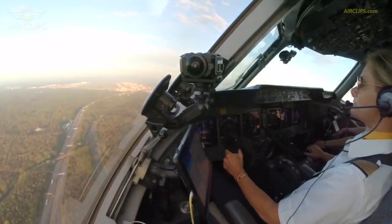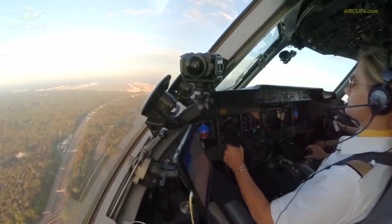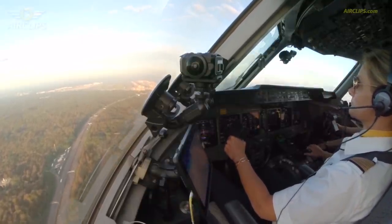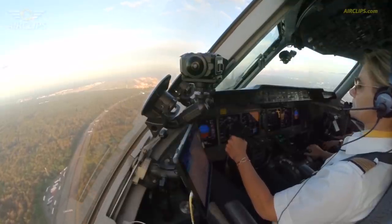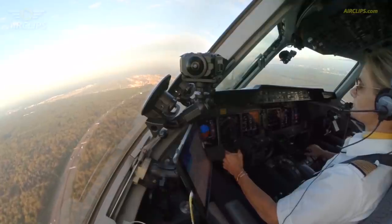Lufthansa Cargo 8457, wind 230 degrees, 7 knots, runway 25 center, cleared to land. Lufthansa Cargo 8457, runway 25 center, cleared to land. Wind is still a little bit from the left. Yeah.